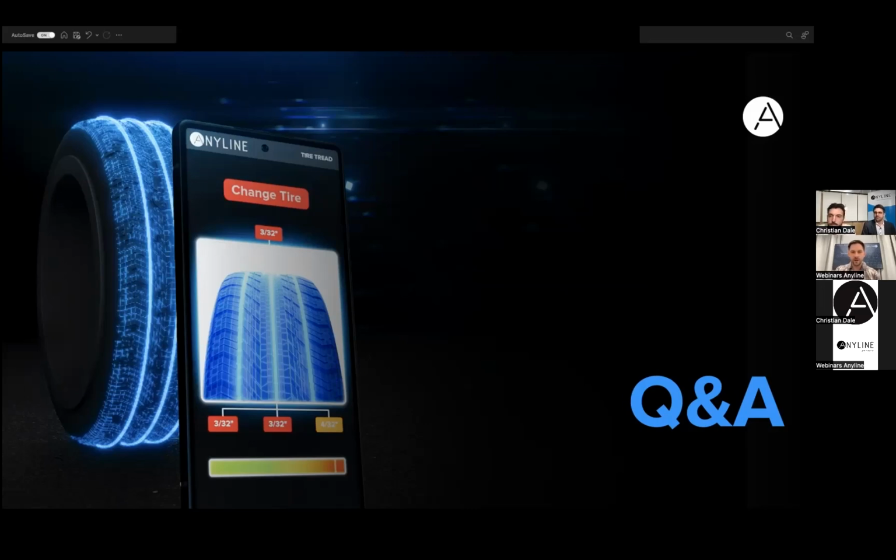Perfect. Great. We had a question come through about damage to the side of the tire. Can the tire sidewall solution capture damage to the sidewall as well as the tire spec? So tire damages is something we are looking into, but we don't provide it at the moment. So at the moment, it's the tire sidewall information and tire tread depth. If you have a use case where tire damages are interesting, please reach out to me. I'm happy to also investigate into this.